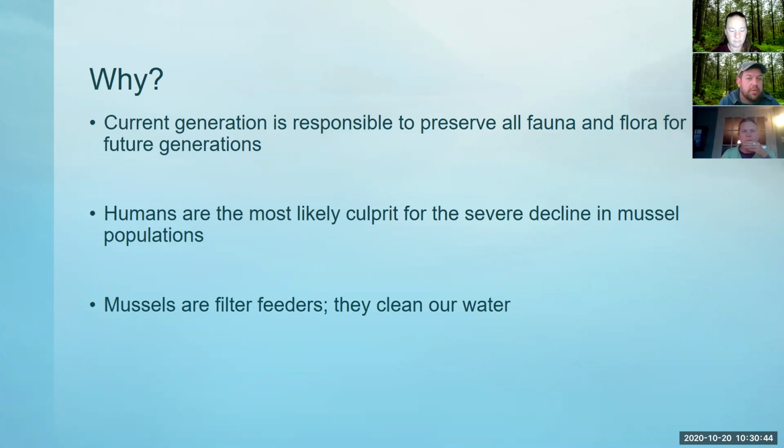We also know that humans are probably the most likely cause for the severe decline in mussels. So if we had the impact, we also could probably figure a way to fix that. Mussels are important. They're food for different animals out there. They play an important role in the water ecosystems for nutrient cycling, and they also clean our water for us. So they're pretty important all around, and we probably want them in our waterways.